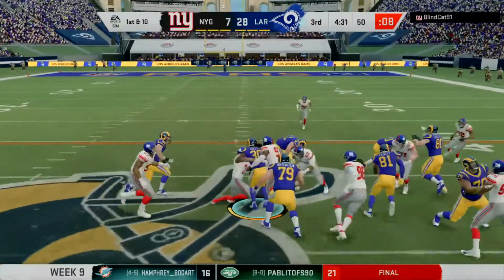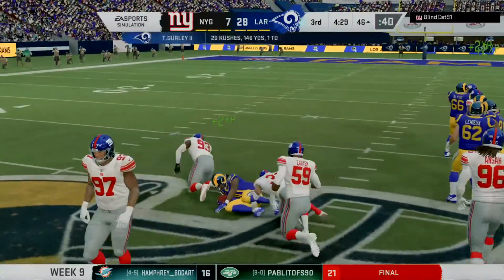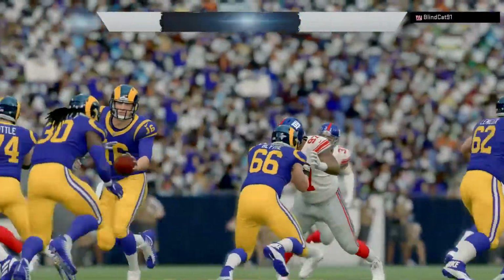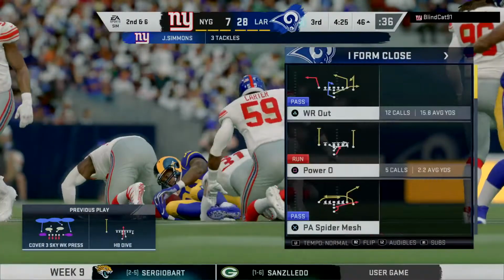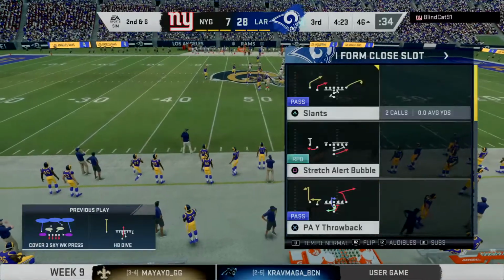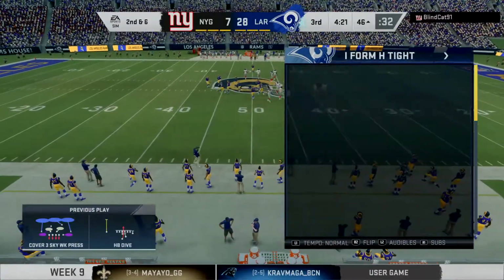Here comes a 20th carry for Gurley. Justin Simmons up from his safety spot to make the tackle. I call that play a success. A nice inside run sets up a very manageable 2nd down, a very solid gain on that play.